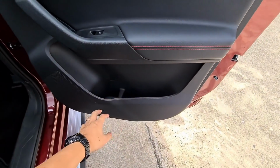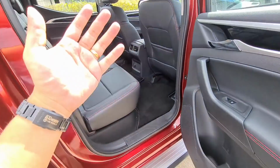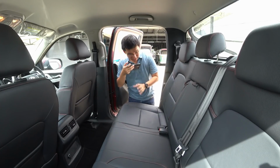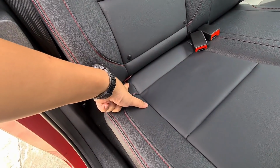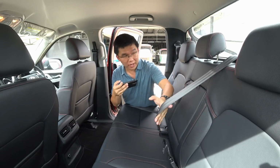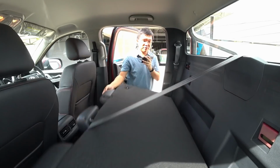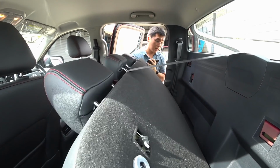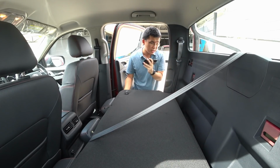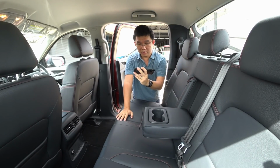Good length on the door bin too, so you can drop a water bottle here and you can patch up your documents here. Okay, you can see here inside, legroom looks promising. I'll check this out later. Here, isofix mounts very close to the surface, easy to see. The middle row passenger has a 3-point belt with a secondary buckle. The rear seat whole bench can be folded down if you so prefer. Inside here, it's got a hidden space for you to stow away some objects. You've got armrests here as well with built-in cup holders.